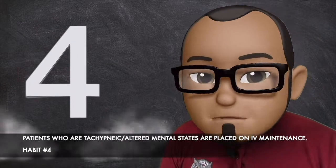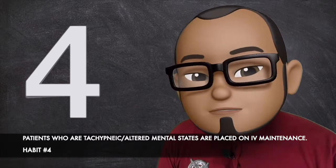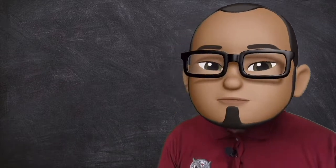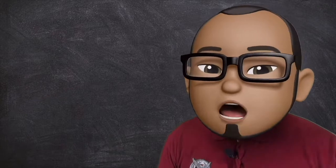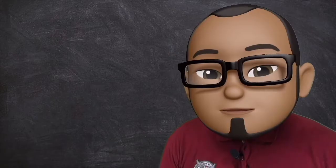Habit number 4. Patients who are tachypneic or with altered mental states are placed on IV maintenance. Are there any significant water losses among patients with pulmonary and neurologic disorders? Looking at the table, there are increased losses with tachypnea and with high-grade fever. On the other hand, there are decreased losses if you use humidified air, there is decreased activity, there is hypothermia, and there is sedation. So I don't think putting them on maintenance IV is exact or proper.